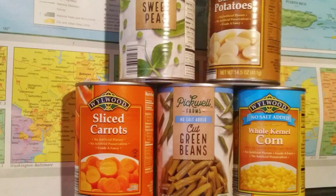Next up, of course, is vegetables. Having vegetables is going to be a big thing. You know, just get what you normally eat, what you like to eat. Green beans, corn, carrots, potatoes, etc. Alright, just stuff that you usually buy and eat.